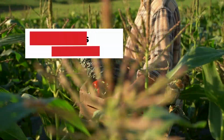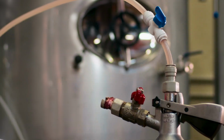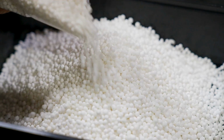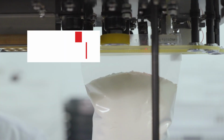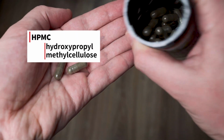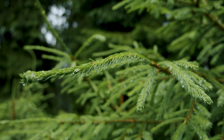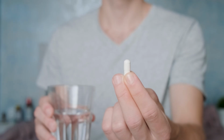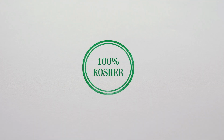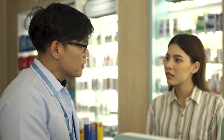They're crafted exclusively from plant-based materials such as Pullulan, a naturally fermented polymer derived from tapioca starch and water, or HPMC, Hydroxypropyl Methylcellulose, a cellulose-based polymer derived from sustainably sourced plants. This means they're not only 100% natural and tasteless, but also kosher and halal certified, making them suitable for a broad range of dietary and cultural needs.